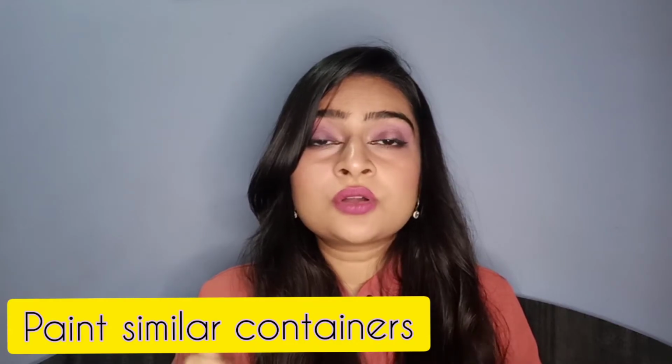You could use it on your kitchen containers as well, because many a times we have identical looking containers and we can't make out what's what. So you could use your nail paint to paint a section of the container, so that you can differentiate between your containers. So that was kind of an alternative use for your nail paint.